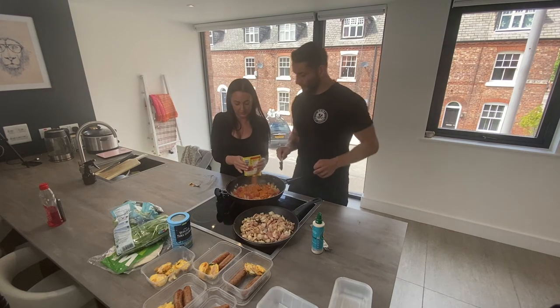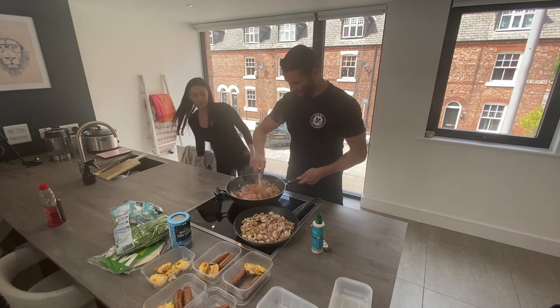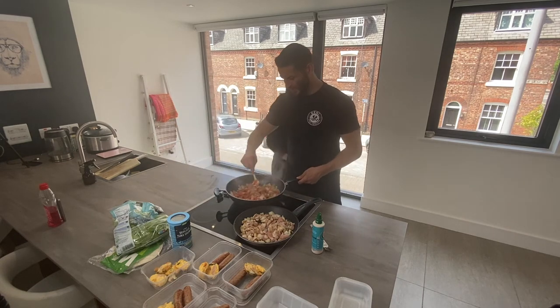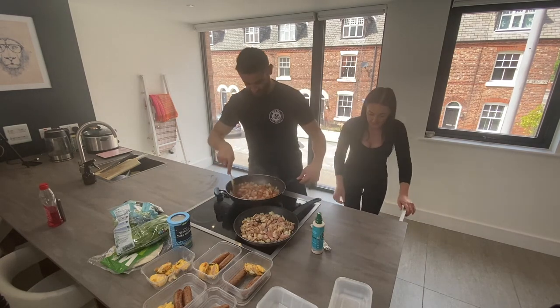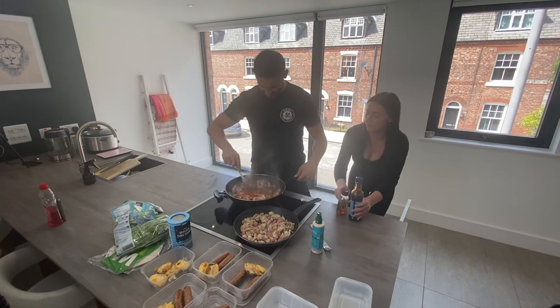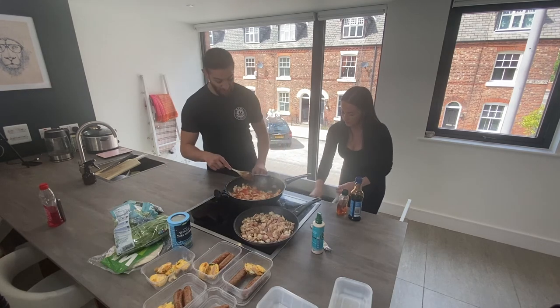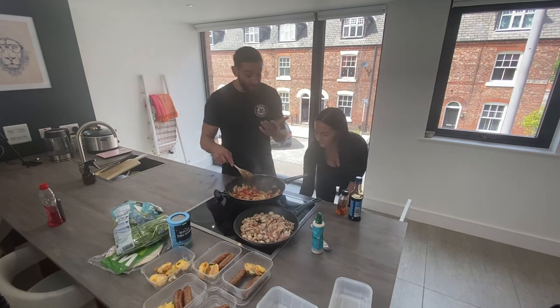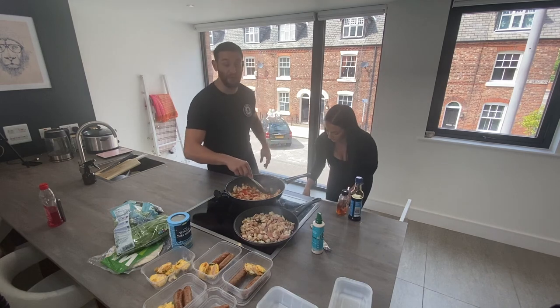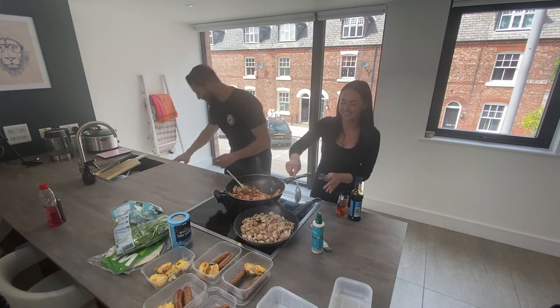Do you put water in or not? No, I like it dry. If you want to put water in, put it in, but I personally like it dry. So guys, if you like it with a little bit of moisture, put in some water. Seems like this batch of meal prep, I'm eating it dry.